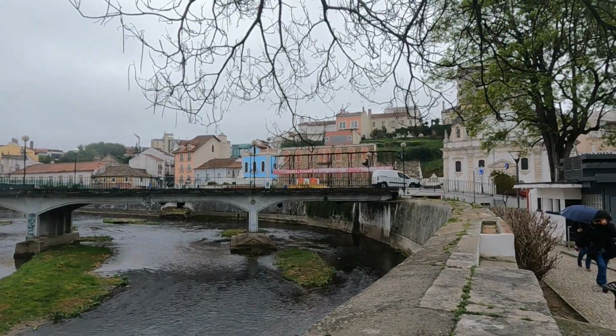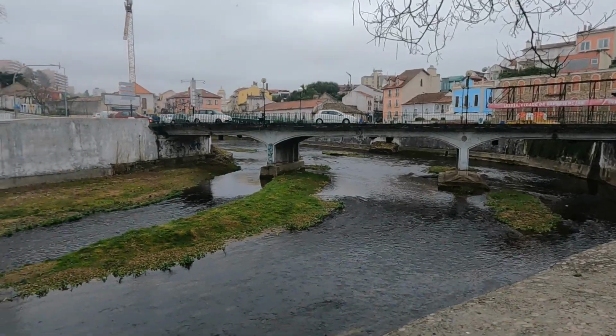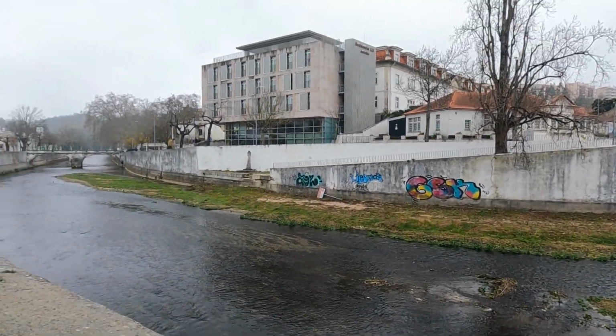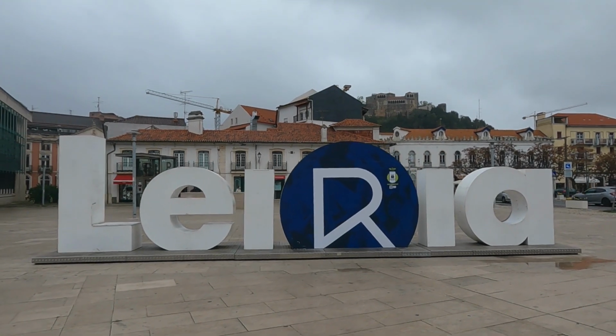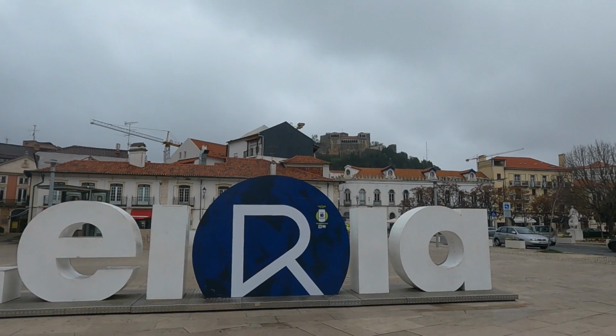So in the distance is Leiria, Cidade de Experiências. And we come around the Rio Lis, I'm not too sure. It looks quite lovely. Ever so excited. We haven't seen a city sign for ages. So here's the Leiria sign, and look at that beautiful castle behind it.